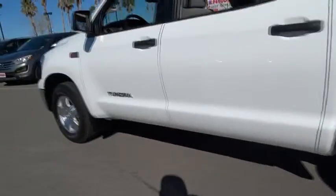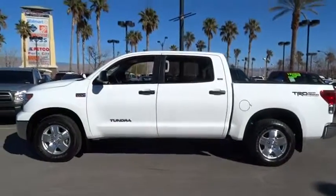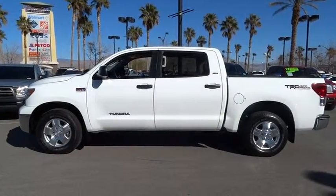With a towing capacity of up to 10,000 plus pounds and a payload capacity of over 2,000 pounds, the Tundra is the perfect mix of power and efficiency and is priced below $35,000. This vehicle has less than 9,000 miles.